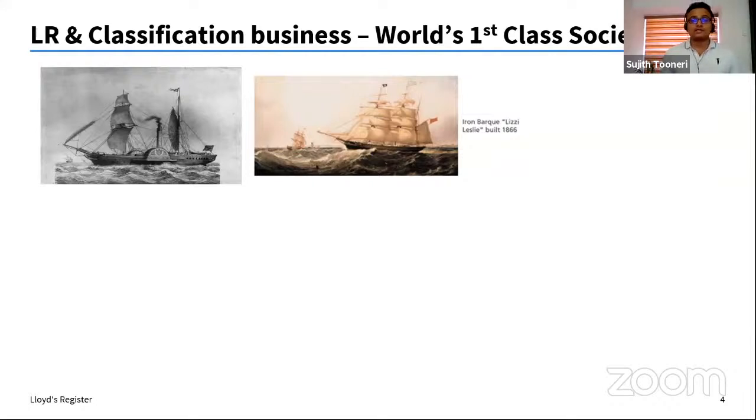You might be wondering why the number of guns. In those days, there were quite a lot of pirate issues, so it had to be recorded in the register book how many guns were carried. Also the condition of the hull and equipment was recorded, and hence this classification society name came. Basically, they classified the ship based on the condition of hull and equipment.